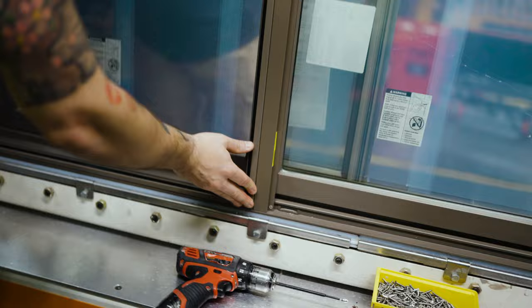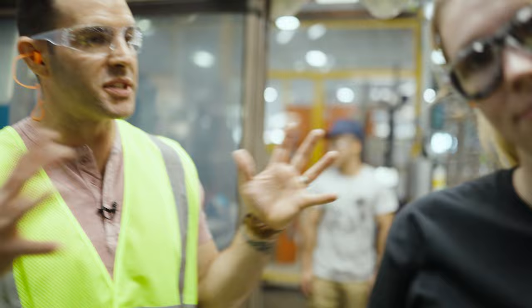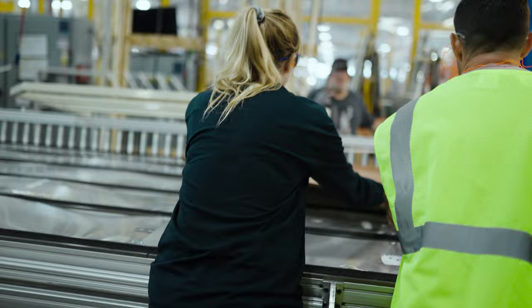And over here, we also have to check for gaps and quality. Oh, so you're actually going through and making sure everything looks okay. Yep. And then after the window's done, packaging? Yep. To finally see it all come together here, to the final process going out to the customer, really interesting. So, Brandy, thank you so much.